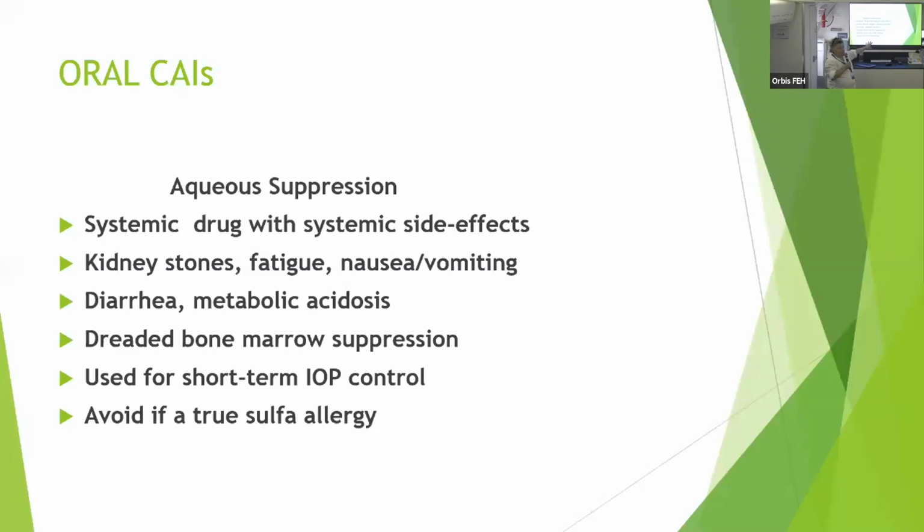The dreaded bone marrow suppression. You can take one dose and get aplastic anemia. It's very rare, fortunately, and fortunately I have never seen it. I would just die, but it's out there, so that's kind of idiopathic and you don't know when it might happen. That's why I don't like to leave people on that for their life. So usually short-term IOP control, and if you have a real sulfa allergy, you can't take it. Some people have a fake sulfa allergy. They had some Bactrim type antibiotic that's got sulfa in it, and it made them feel bad, but they didn't get a rash, they didn't get anaphylaxis, they have an intolerance, and maybe they can take a few doses.